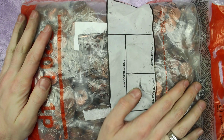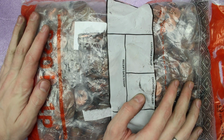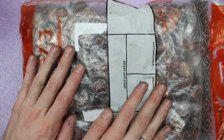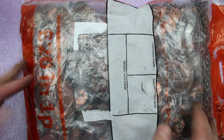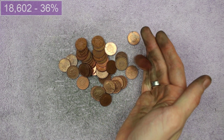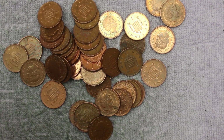Here we go. This bag takes us to the halfway point. I think this takes us to £100, if I'm not mistaken. Also, the other bags are all sealed bags, so it'd be interesting to see what we get bag versus sealed bags as well. So, without further ado, let's get into this bag. Well, there we go. Another 47, bringing us to a total of 18,602. A couple of oddities.